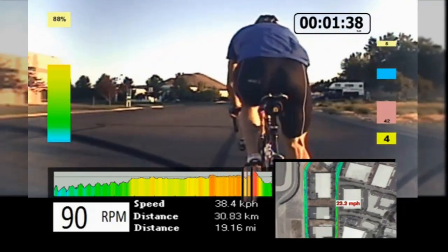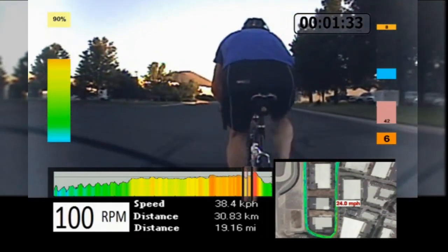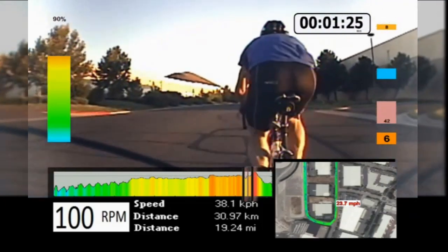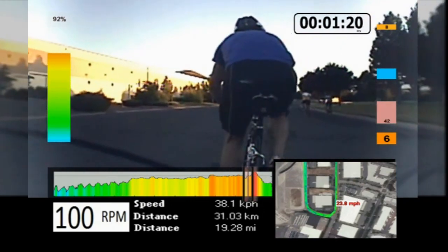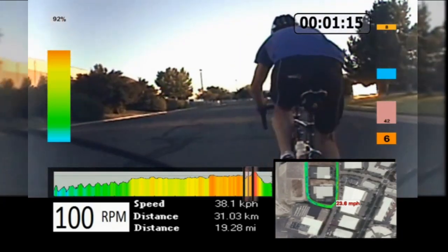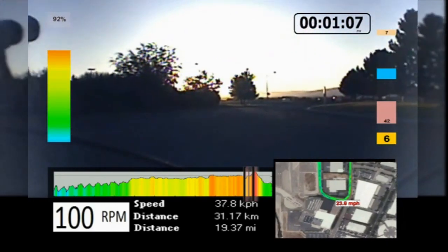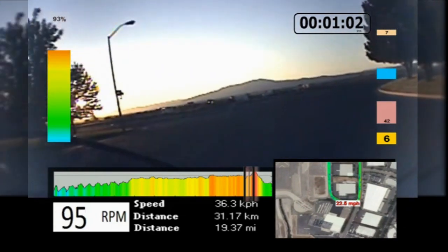I think that's Paul. Get on those pedals. Accelerate. Keeping that cadence up. Use a higher resistance if you need to, get that heart rate up. Back up front here, we want to find a wheel.